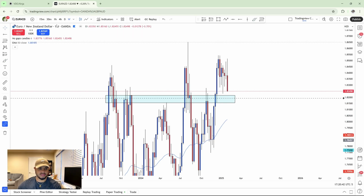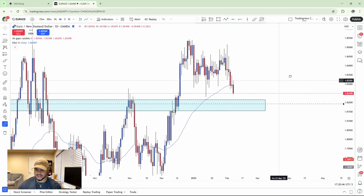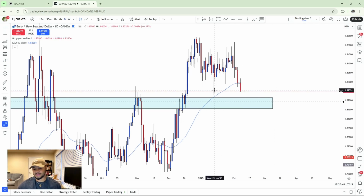And of course, targets are 1 to 2.5, 1 to 3. After that, it's just depending on where structure's at. But I do like this pair. Not my favorite, definitely third on the list, but definitely be on the lookout for this one.